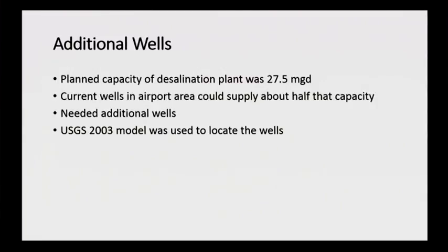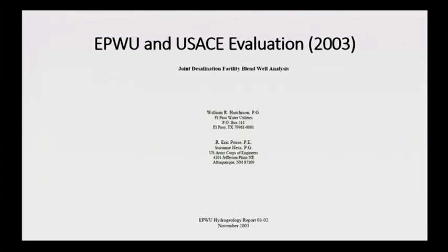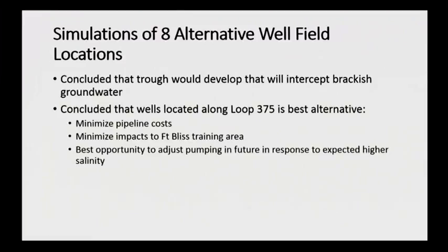So we used the USGS model, the 2003 model, in cooperation with the Army Corps of Engineers, since it was a joint effort between the water utility and the base, to do an evaluation. And basically what we did is we looked at 8 alternative well field locations. And we concluded there was a hydraulic trough that was going to be formed that was going to intercept the brackish water as it moved to the west.